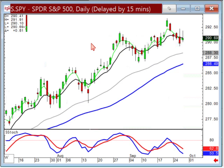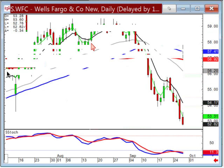What were we doing? Wells Fargo, stay short. A bearish J-hook pattern.